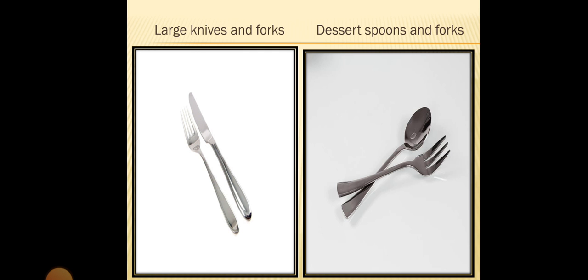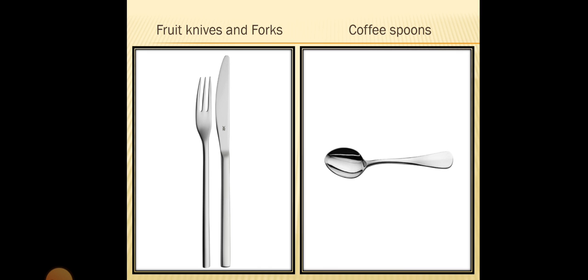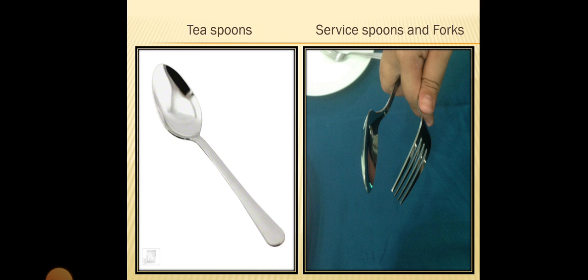Dessert spoon and forks are served with the dessert course. Then the fruit knife and fork and coffee spoons. Fruit knife and forks are served with all fruit varieties. The coffee spoon is used while serving coffee. The teaspoon is used to serve with teas, coffee and juices. In some cases, while serving some accompaniment like a fruit cocktail or sweets, these spoons are placed on the guest table. Service spoons and service forks are used for transferring dishes from the container onto the guest plate.